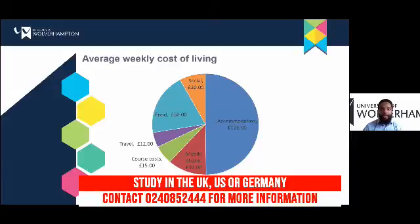Now, students currently can move from the Tier 4 visa to a Tier 2 visa, which is a skilled migrant worker visa. So there are opportunities available. As of yesterday, there are over 31,000 businesses in the UK that could employ you as an international person. Okay, that's 31,000 different businesses that can employ you. So whether it's in agriculture, in marketing and business, within the law sector, across all sectors, there are lots of opportunities for you.